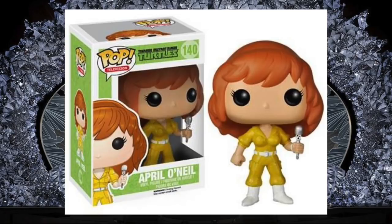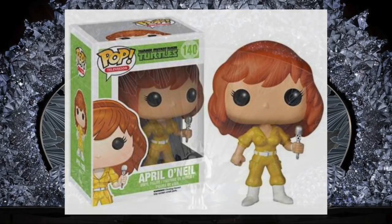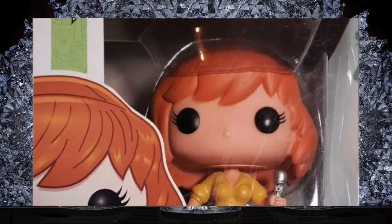Her right arm looks way too large. Her pants are too baggy. It's strange. And it's an older pop, and a lot of the pops from this era didn't have the heads cleanly glued on, and you can see a little ridge where the head just isn't seated right. So there's a lot of issues with this one that the new one fixed.